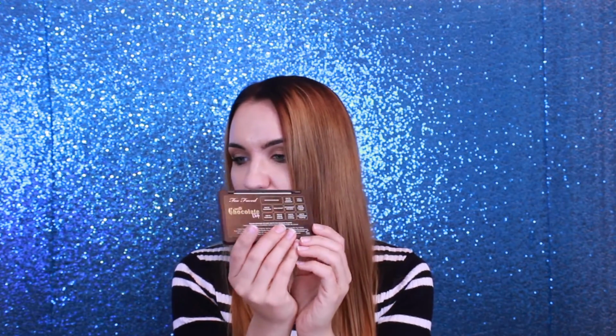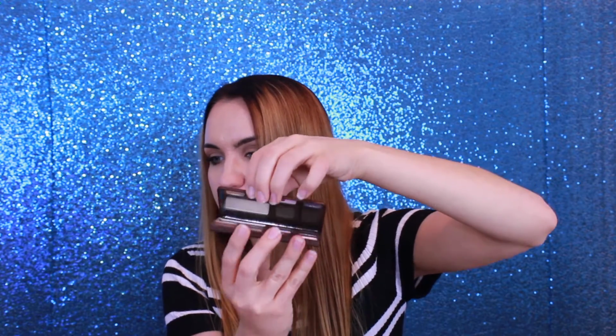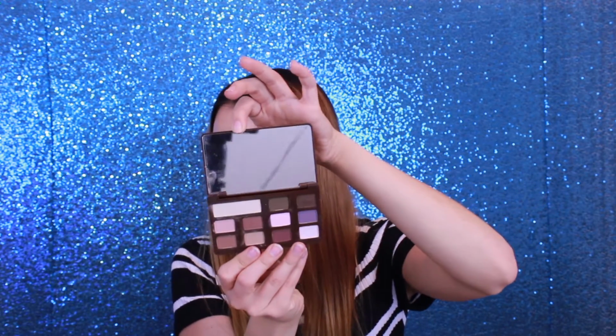It is very matte and it's plastic. So it's a plastic compact, and on the back of it, it actually has the names of the eyeshadows. So I'll give you a closer zoom in right here of that. And the clasp on it is not magnetic, you just close it and it shuts, snaps closed. It's a snap clasp. So you open it up and this is what it looks like.